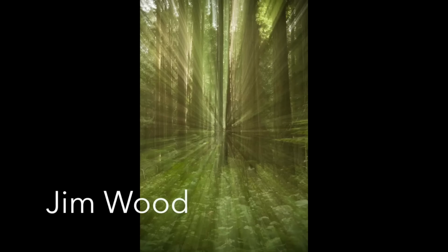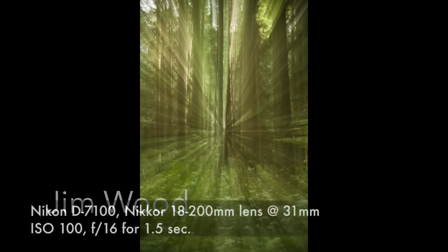We begin with this image called Looking Glass Zoom by Jim Wood. It was shot in Robin Hill Park in Sammamish, Washington, early one morning, when he came across a stand of Western red cedars, and basically he zoomed in while exposing, and he got this really great shot.